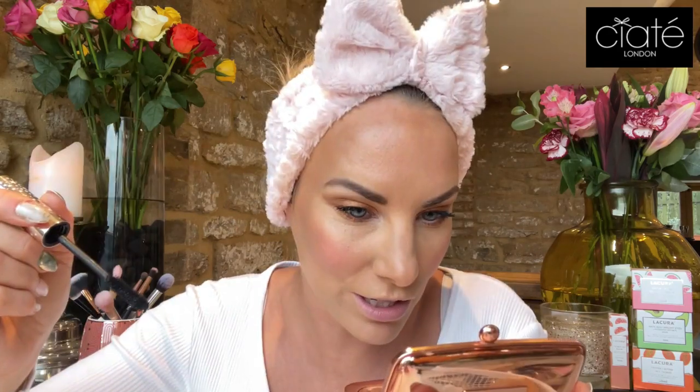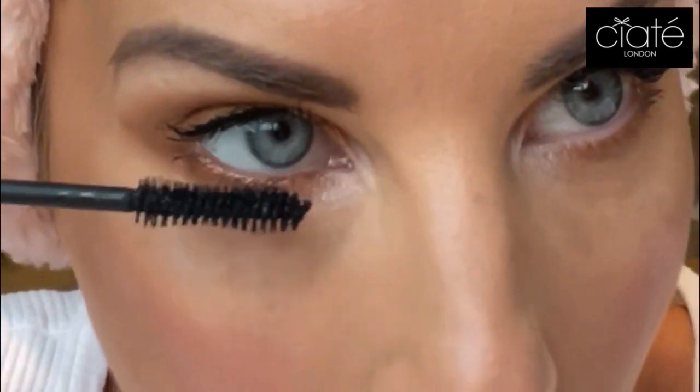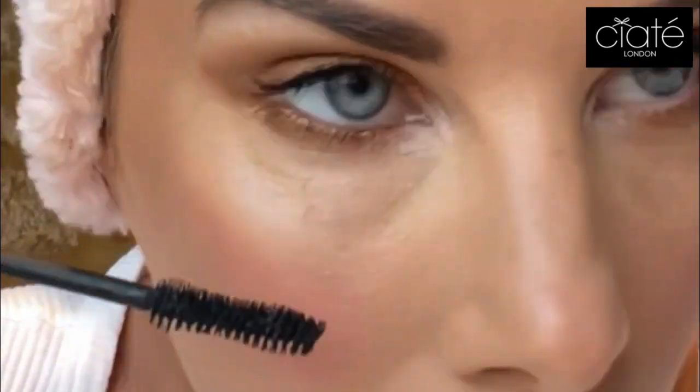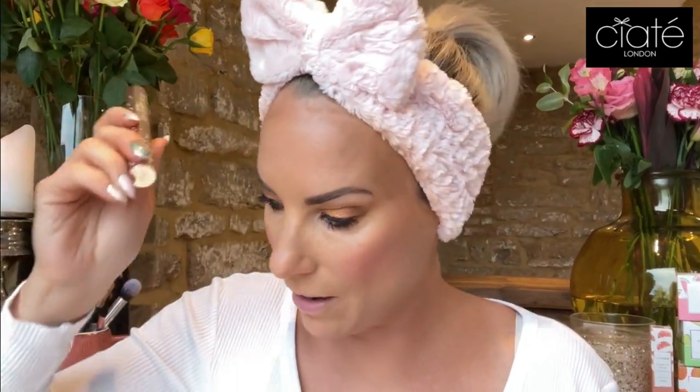The last test of this mascara is doing the lower lashes, so let's give that a go. Blimey, it's making them really long. Wow. Okay, I'm impressed with that. I think that absolutely is worth the hype.